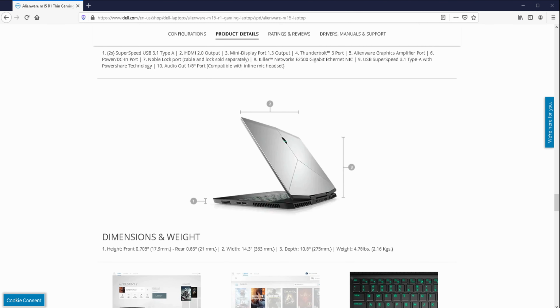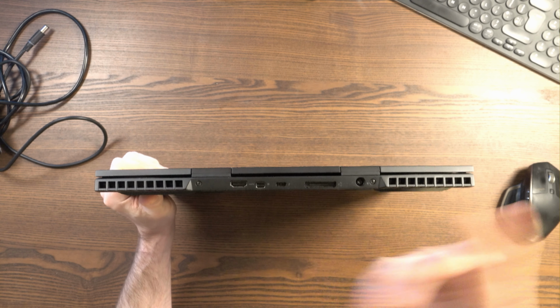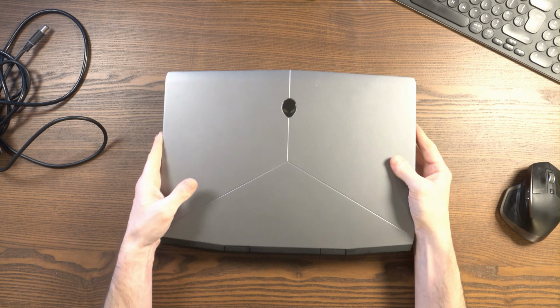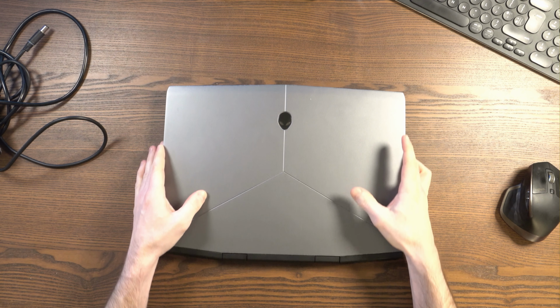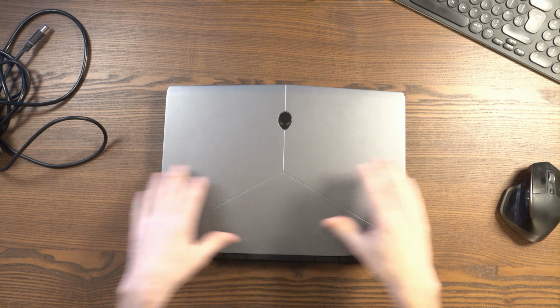So the back here, you can see a number of different things. You've got HDMI, a mini DisplayPort, Thunderbolt 3, your power here, and this is actually the Alienware amplifier port. So this allowed you to connect an external eGPU, but it was one that was unique to Dell. You couldn't use it with any other computer. It was unique to Dell devices.